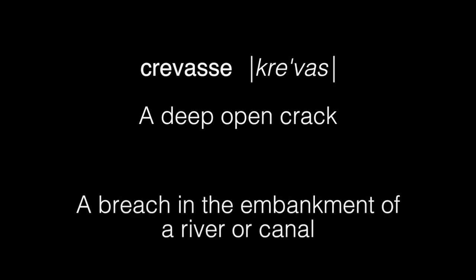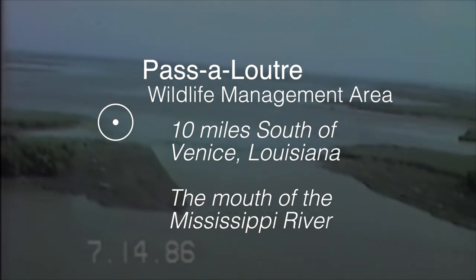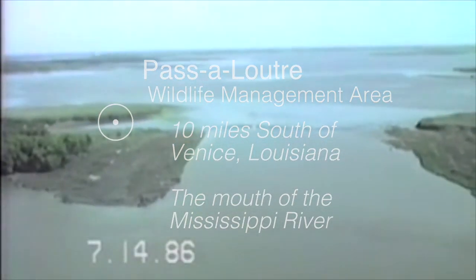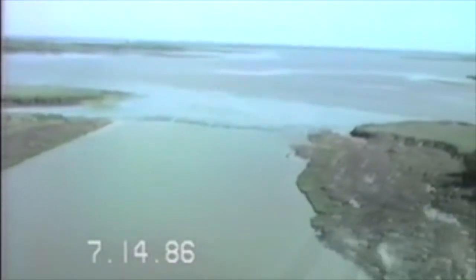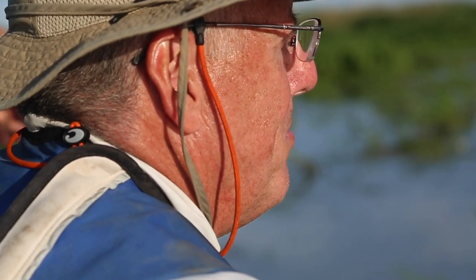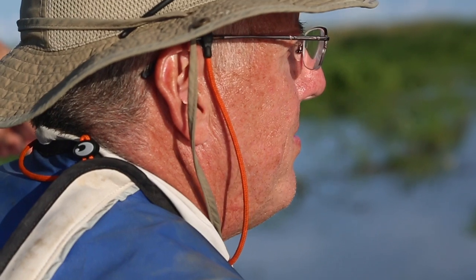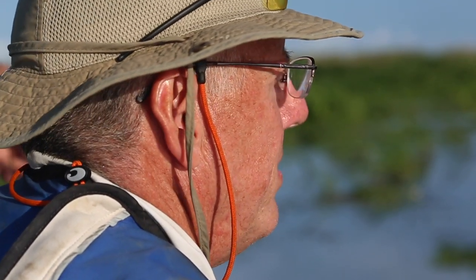Actually, I remember I came down here, it had been constructed a few months. Drove my boat into it from Pass a Loutre, and all I saw was water and some submerged aquatic vegetation. I was like, man, what a waste. Those old guys didn't know what they were doing. But I didn't realize that it's an extremely cost-effective way to create wetlands. Let the river do it for you.